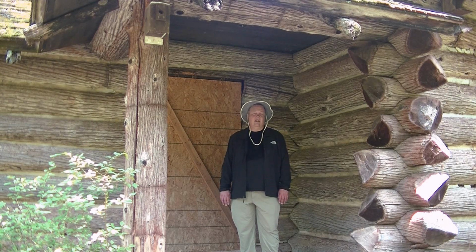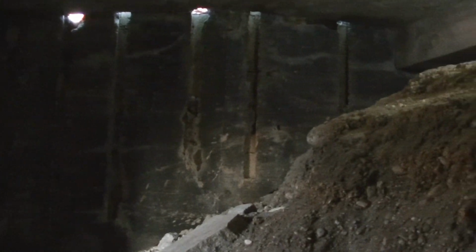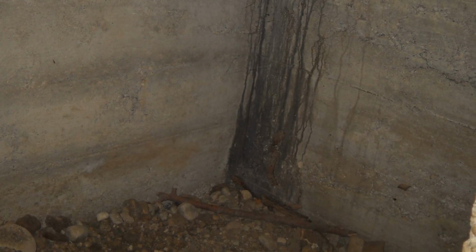The legend says you can get to them from the basement of the lodge. But this is all that's left of the basement, located under the south veranda. This survived only because it wasn't part of the original structure. But even here, at the far back end, the ladder just goes down into the dirt.